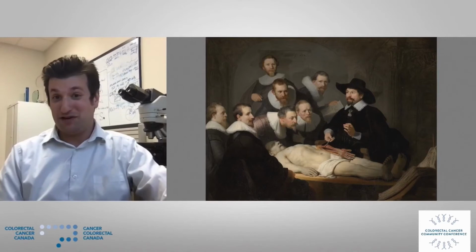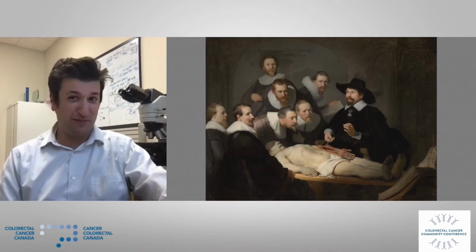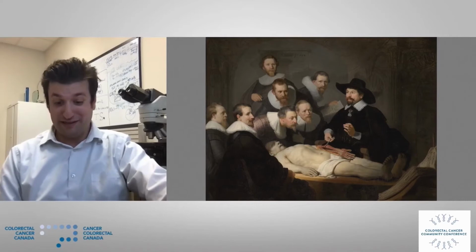And this is one of the earliest depictions of pathology, painted by Rembrandt. This is the Anatomy Lesson of Dr. Nicholas Tulp. And what he's doing here is showing the other doctors in the area some anatomy and teaching them a little bit about the tendons in the arm. And this is really how pathology was practiced for many hundreds of years, just by looking, dissecting, smelling, touching. And through this process, we really learned quite a bit about disease.